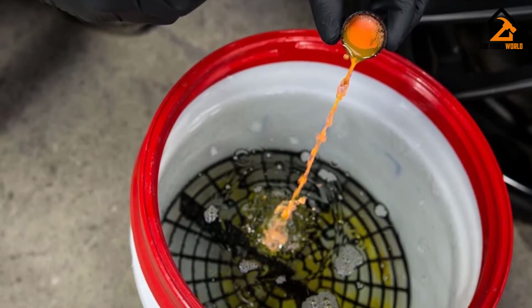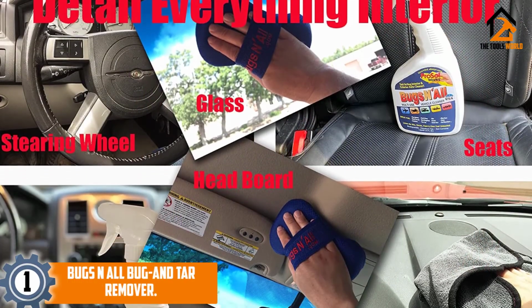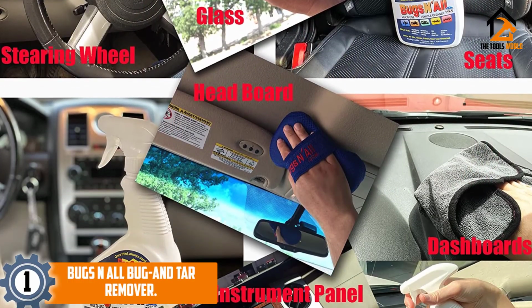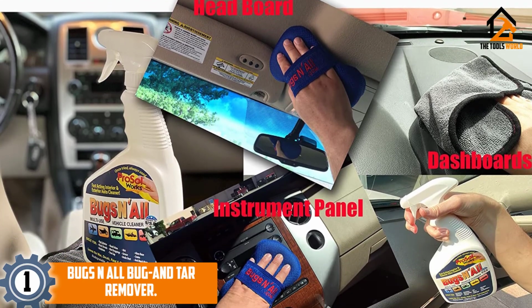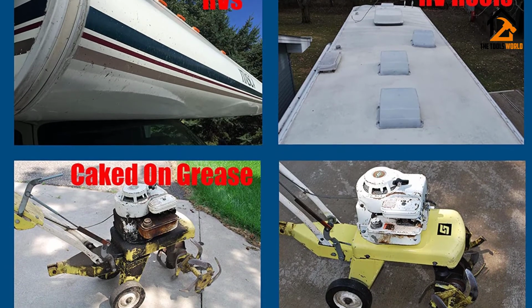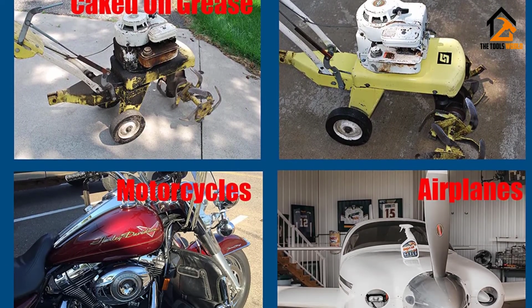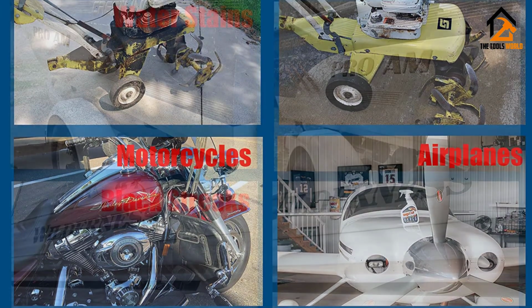And finally at number 1, we have the Bugs N' All Bug and Tar Remover. This remover is packaged in a small 4-ounce container, but it really gives you the largest quantity since the 4-ounce solution is a concentrate that can be diluted to produce up to 2 quarts, 64 ounces, of the solution.